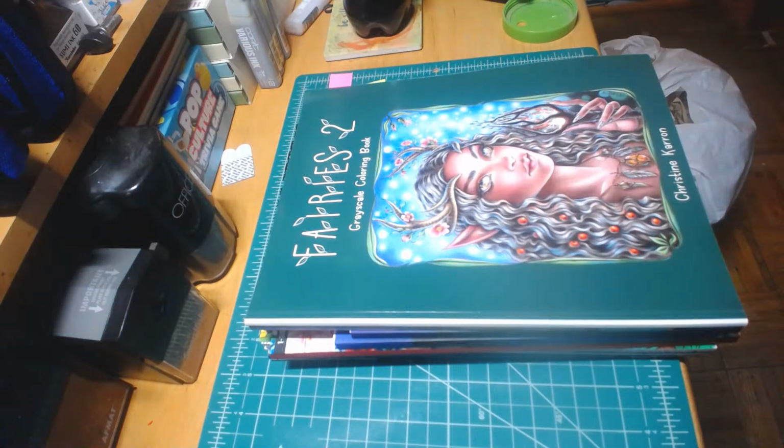That Kawaii Girl Fashion is available on Amazon. Almost all of these books are available on Amazon with the exception of some of the hardcovers and the Japanese books.